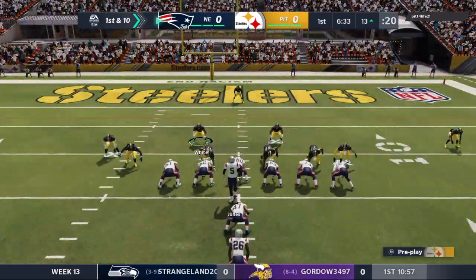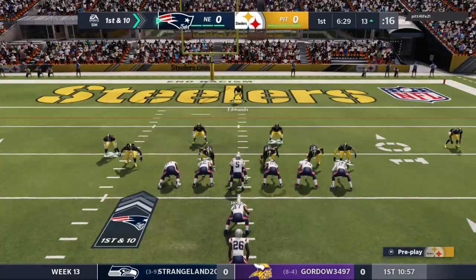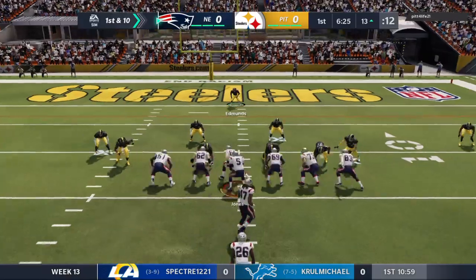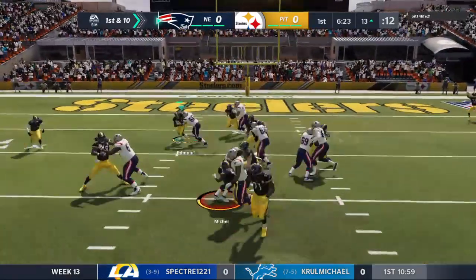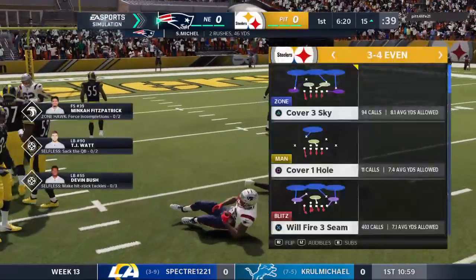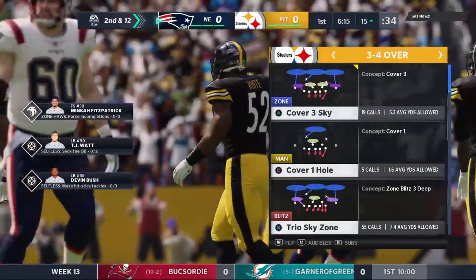From the 13 now, they work on 1st and 10. On the ground is Michel. And this play goes nowhere. Losing yardage back to the 15. 2 yards the loss, 2nd and 12.